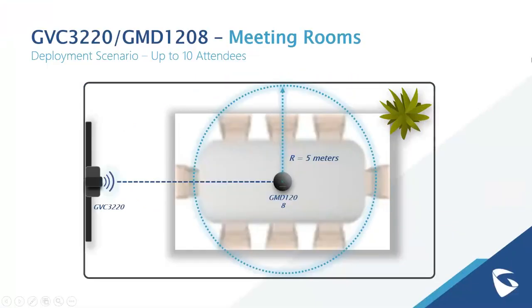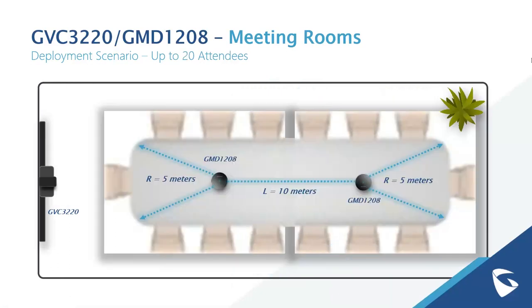Okay, so talking about some of the deployment scenarios in a little bit more detail, our meeting rooms here. The standard deployment of the device would be a GVC3220 and a single GMD. And of course, for larger boardrooms, this could be expanded, such as like this, with two GMDs for a larger pickup range. This is for some of your larger boardroom and conference room deployments.